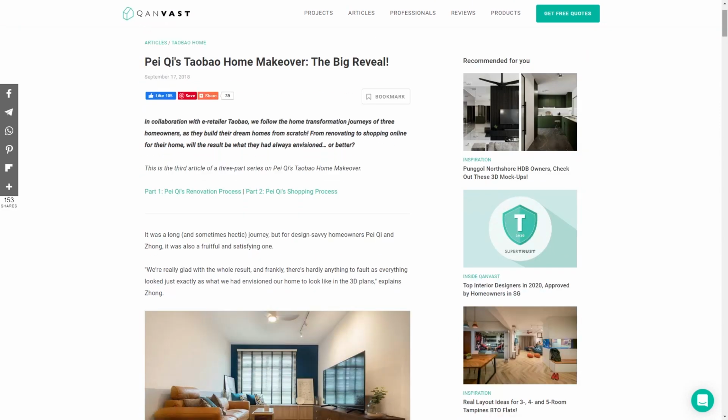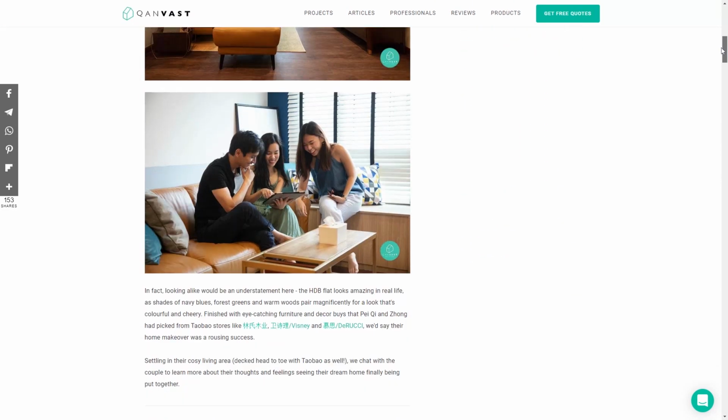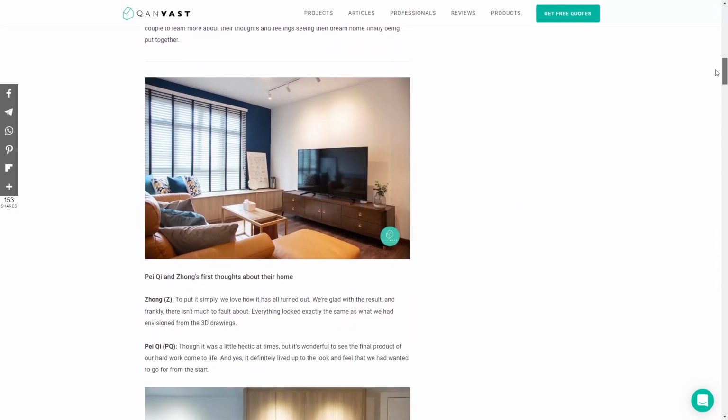Number 5. Furnitures. After renovations, the next big cost is furnitures. You will need to get a bed for sleeping, tables, chairs, and so on. There are 2 ways to do this. If you know Chinese, get your furnitures from Taobao. The furnitures there are so much cheaper than buying from Singapore. In this article from Canvas, the owner bought her furnitures from Taobao, and as a result, her house looks super good at just a fraction of the cost.